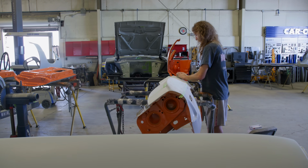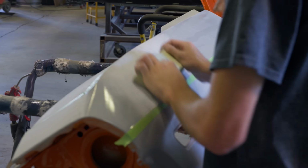I've got the orange paint going, and SEMA's always real time here at the shop, no joke. So you've got to get stuff done. There is no time to screw around. And he comes in with that dang camera, and it's just very frustrating. So about an hour of my day I lose for silliness.